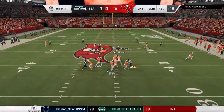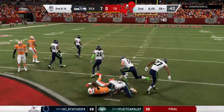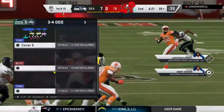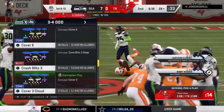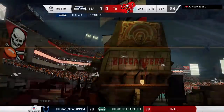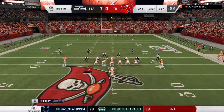2nd and 14. There's the Penn State man. It's Chris Godwin. And that'll wind up moving the chains again as the tackle's going to be made at the Seahawks 39. That's good for our Buccaneers. 1st and 10. This offense finding its legs now. Here's another 1st and 10.